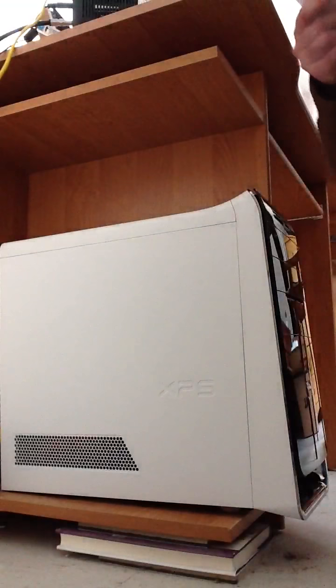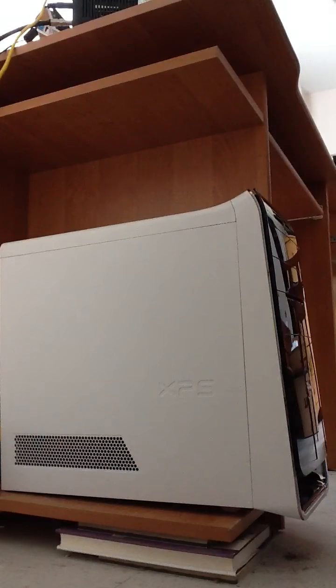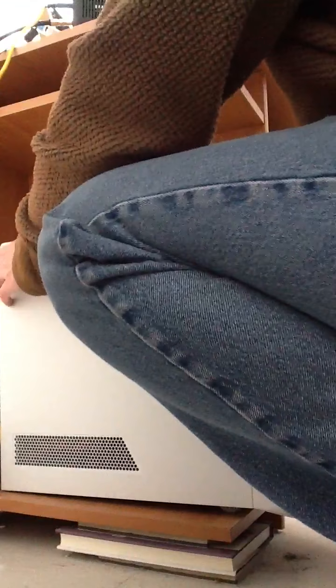The new XPS 8300. And again, the previous union.